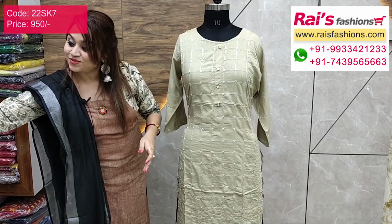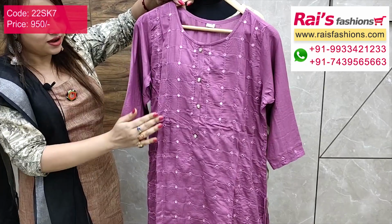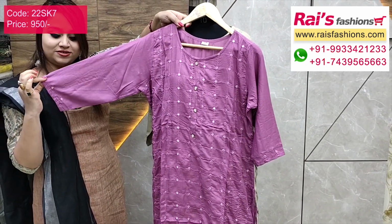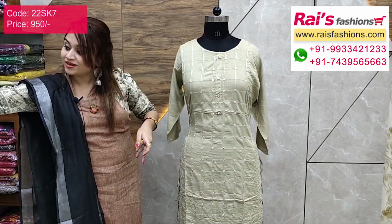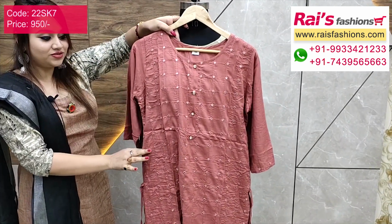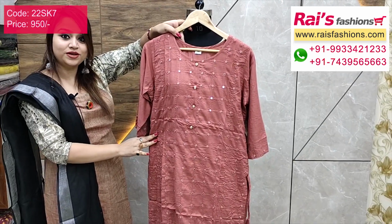This one also, very beautiful elegant color options. This one is fully embroidery mirror design, stone buttons, same pattern. This one also hand, very beautiful color. And this one also, very elegant color combinations. This one also a color option, very trendy, smart looks, very summer friendly also, soft, comfortable.